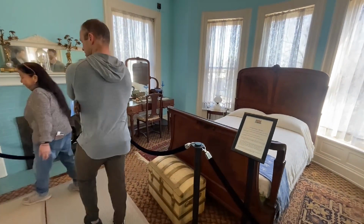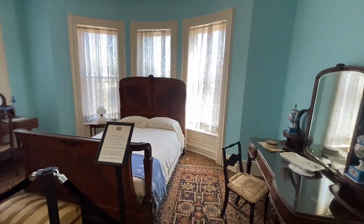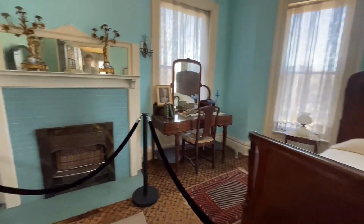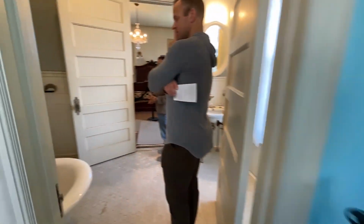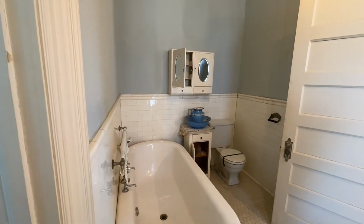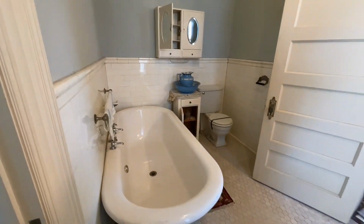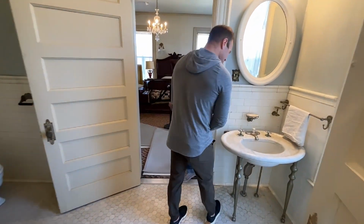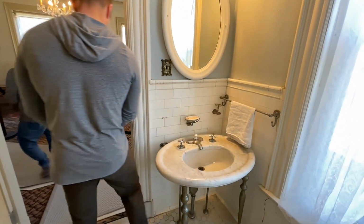We have seven fireplaces. This is one of the bathrooms we're hoping to restore this year. And check out that tub. Huge. It's almost bigger than the bed. I know. And then the sink, I love this sink. And then the second room, this room belonged to Henry.